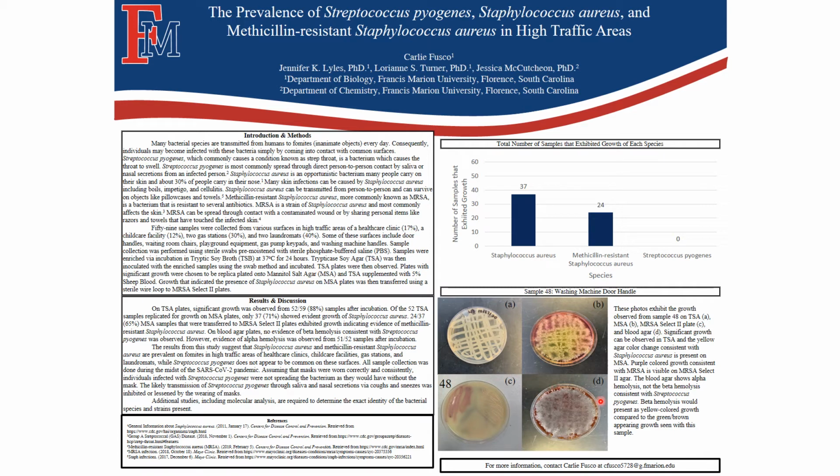The blood agar shows alpha hemolysis, not the beta hemolysis consistent with Streptococcus pyogenes. Beta hemolysis would present as yellow-colored growth compared to the green/brown appearing growth seen with this sample.